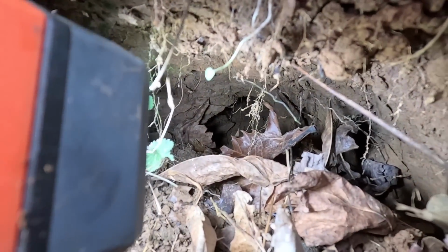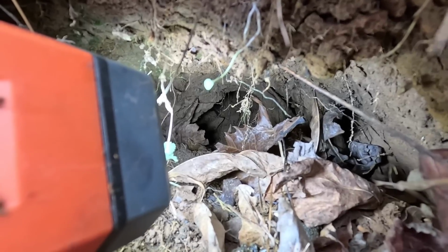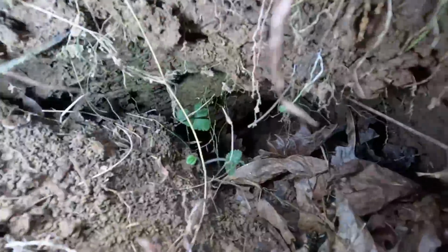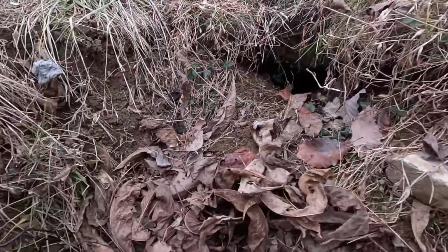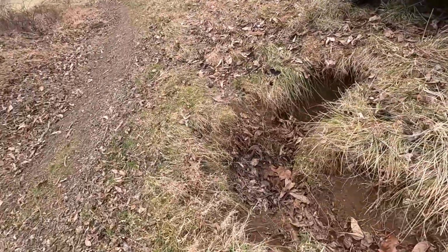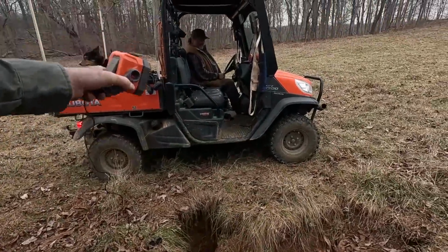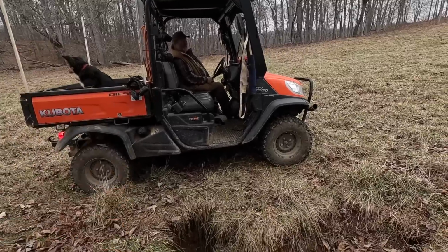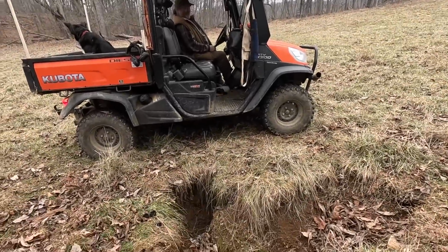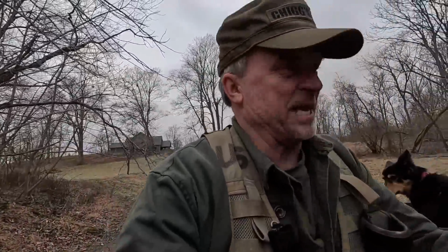So near as I can tell, it doesn't open up enough for us to go in. It's just completely dirt covered, but it definitely goes down in there. An animal dug it out. So this will probably just keep getting bigger and bigger, and one day we'll be able to take your little, what do you call this thing, little Kubota? We'll be able to drive the Kubota right down in there. Go down the river and catfish. We'll keep an eye on it.